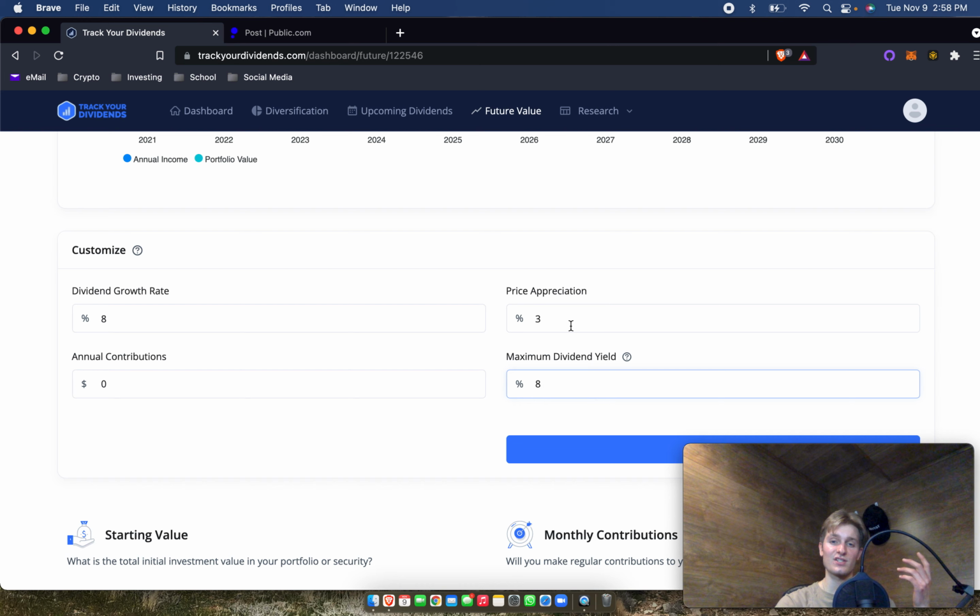I want to be a little conservative on all of these numbers. I think 3% is going to be a fair number for price appreciation, but we can play with that. We'll drop it to 2 as well. And for dividend growth rate, we're going to drop that down from the 8 to about 5%. We're going to be a little conservative here, and we're going to be adding at least $10 every week.